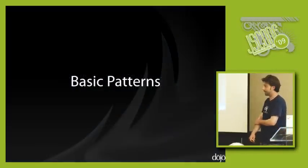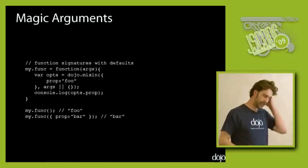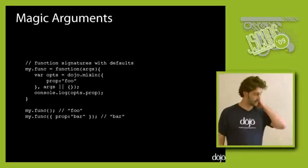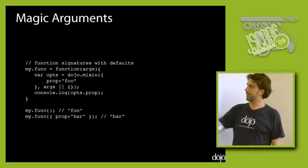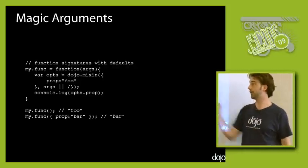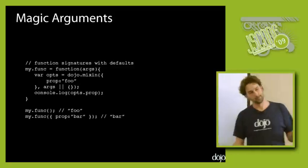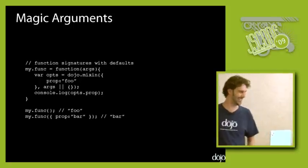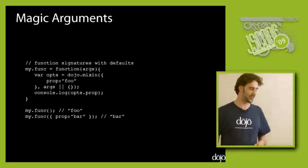So, getting into the basic patterns that Dojo uses, one of my favorites is the magic arguments. It's a very flexible thing. I never ever want to see ordered arguments anywhere ever again on a function call because it's entirely too difficult to change. Using a magic argument, defining defaults, and then mixing in the argument over the defaults gives you a very clean, short way. So this will accept no arguments at all. If you mix in a new prop, you get bar. So it's a very flexible way to have great APIs that you can add to and remove from without having to worry so much about where they are positionally. Positional arguments are mind-numbing.